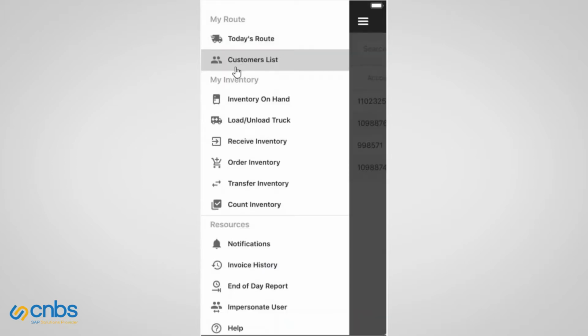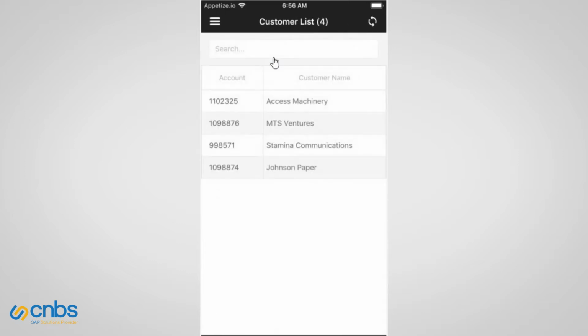The next thing we want to do is take a look at the customer list to show us what we have available to us. So if we go here and run this, we'll see that we have 4 customers here, and this is the one we've been working with, so let's go ahead and take a look at that.